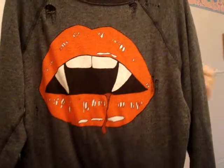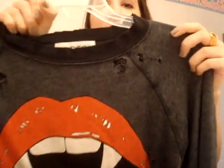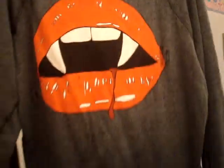And then my last clothing item is a sweater slash sweatshirt. I'm not a sweatshirt person at all. I don't really care for them, but I love Wild Fox. I think they have the cutest things ever. I am such a sucker for a graphic tee, a graphic anything. I just love them. So I saw this one with the vampire teeth, and it has all kinds of holes in it, which I wish it didn't have, but I just loved it.